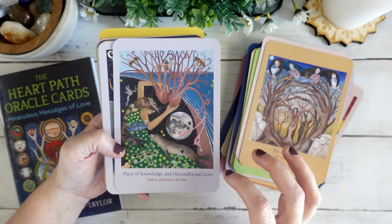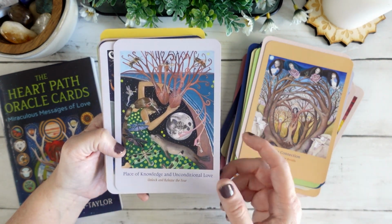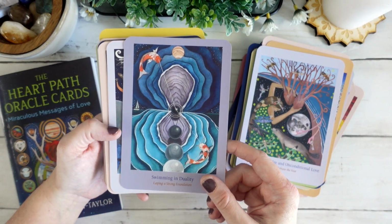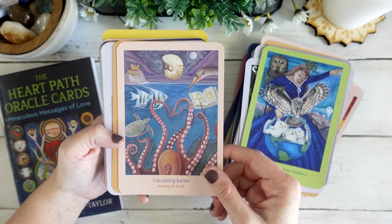There is so much going on in each of these cards that I think that you could really take some time to dive deep into each of these symbols and what they mean to you in this moment, what message they have for you right now. So that's quite wonderful. And the artwork is lovely. I really love all of these symbols.